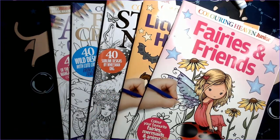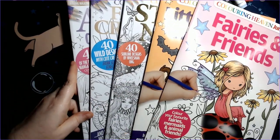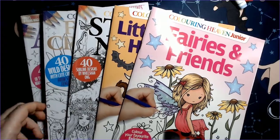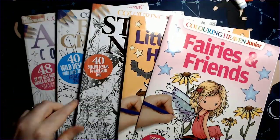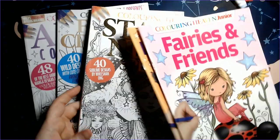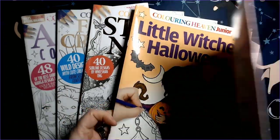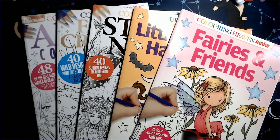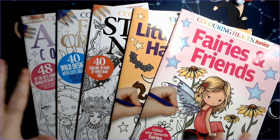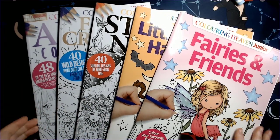So, the cool thing about that sale is it was across different issue types. I got a compendium, a couple of their specials, and some of their junior issues that I'd had my eye on, but I wasn't 100% committed to picking up. So I got a nice little variety here.